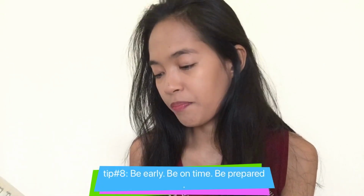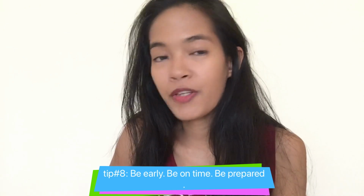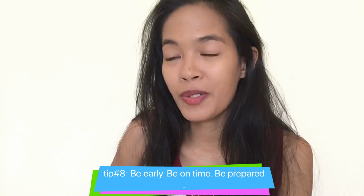Tip number 8, be there early and on time. Be prepared, because if you're late, the door will be closed and they will not allow you in, and you have to go back downstairs, pay the whole exam fee again, and take it at the next schedule. So you don't want to do that. Be there early, on time, and just be prepared.